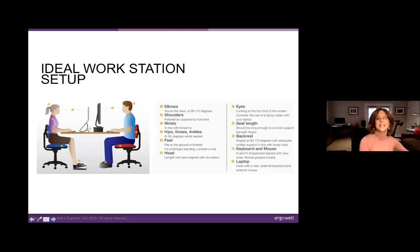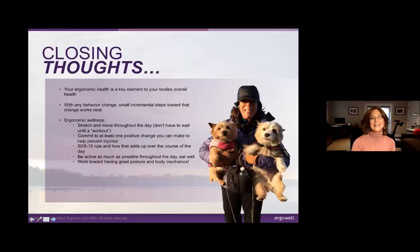So here's your ideal workstation setup. We went over all of this. I just wanted to give you a quick visual. So here are my closing thoughts, and then I'll open it up for questions. Your ergonomic health is a key element to your body's overall health, just as what you eat and exercising and sleep, these are all important elements of your health.